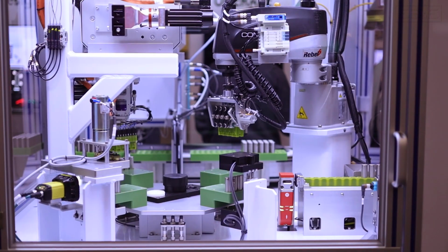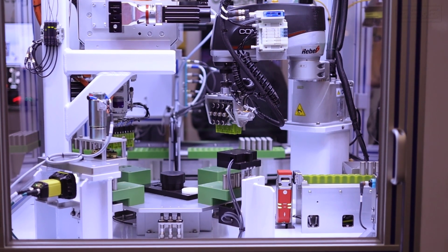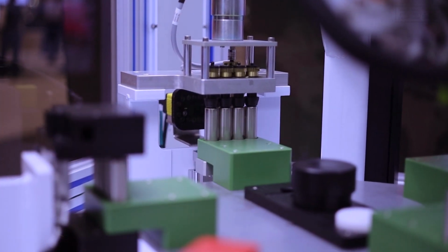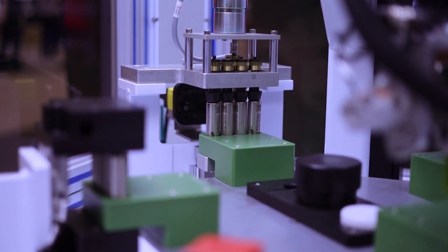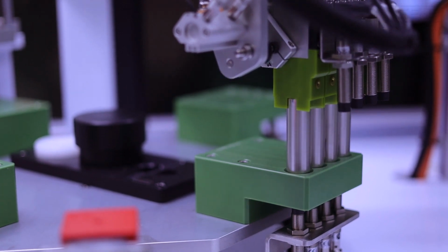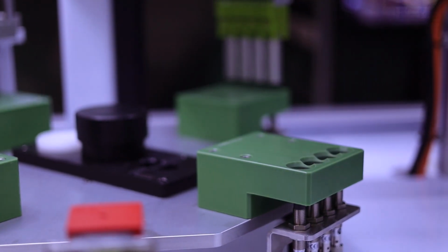Good to meet you. Can you tell us a little bit about this machine, what it's doing, what it represents, I guess? Sure, absolutely. At Eagle Technologies, we've worked on several projects that make battery modules, and this is mimicking some of the components that we would have on one of those machines.